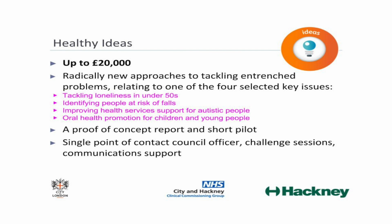The Healthy Ideas stream is offering up to £20,000 for research grants, so grants to test new ideas and look at where we've got gaps in knowledge, and then run a short pilot programme. So this is for radically new approaches to tackling entrenched problems relating to one of our 4 selected key issues. And these key issues are tackling loneliness in under 50-year-olds.